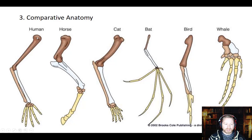So in humans, we have a humerus, we have our radius and ulna, we have our carpals, metacarpals, and then the phalanges. And in a horse, you also have a humerus. The radius and ulna for them is actually fused together. They have the carpals, the metacarpals, and the phalanges. Same thing for a cat, for a bat. It looks a lot different for the bird, but there they are. And then for a whale as well.